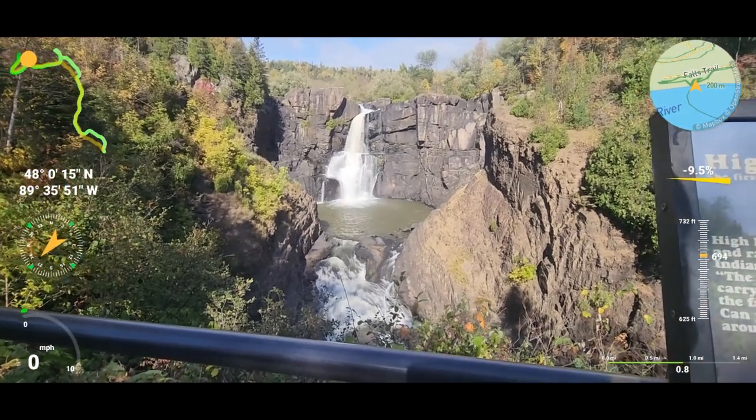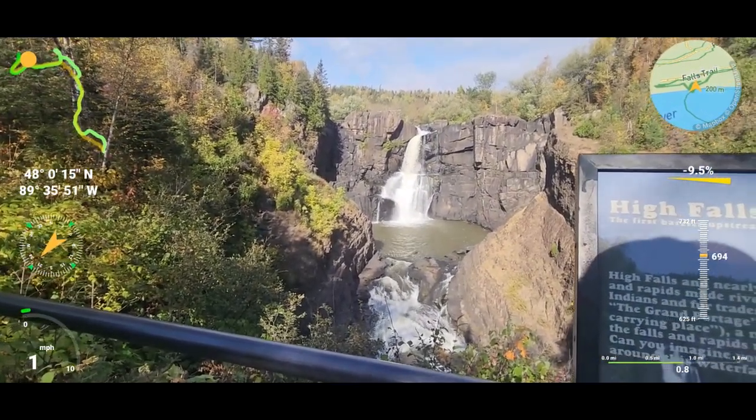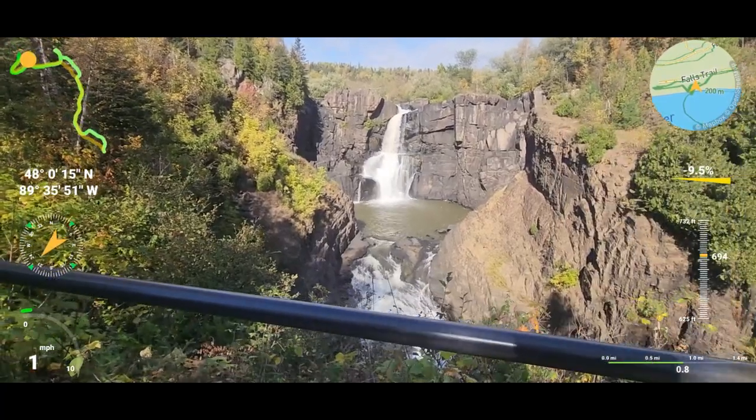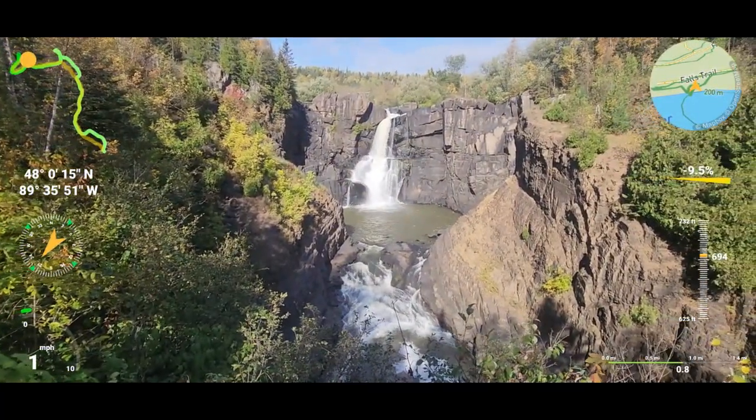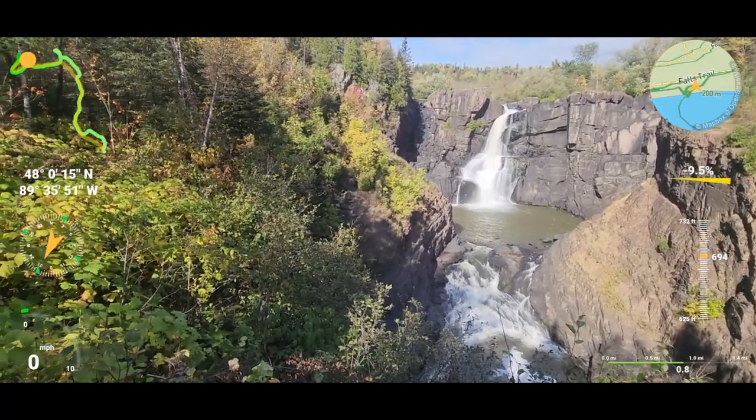And speaking of, did you know Highway 61, the one along the North Shore, it was supposed to go right over the Pigeon River at the High Falls. Wait, what? Right over the falls. That would have been awful. Totally would have ruined the view, the whole experience.